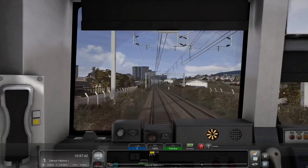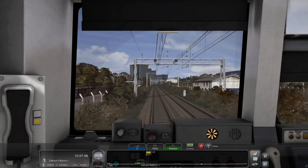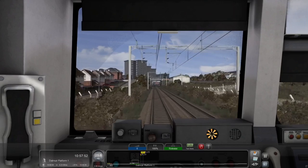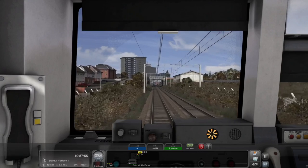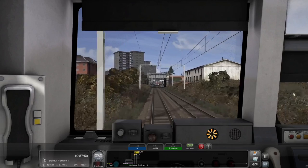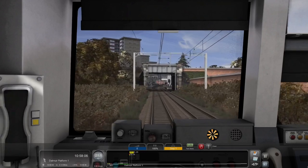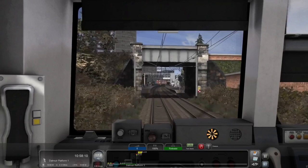Going to lower the speed a little bit here, and I am going to get down. I'm going to coast at this point, but after we get to Dalmuir Park here, Dalmuir Platform 3, I believe we're doing. Then we're going to go ahead and wait there to see what happens. Let's put the brakes on now so I don't get an emergency stop triggered. I should be good for my timing at this point.